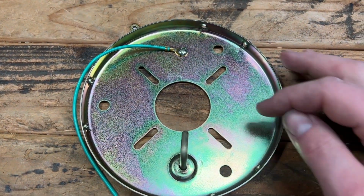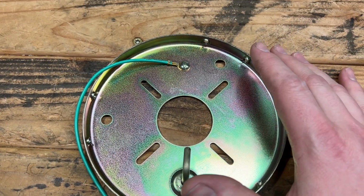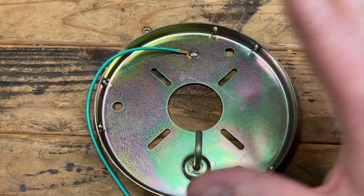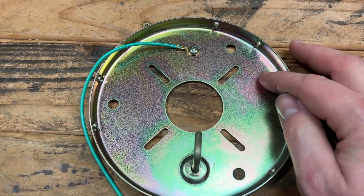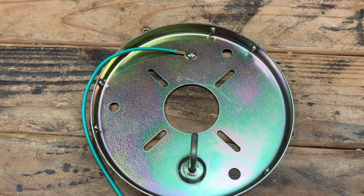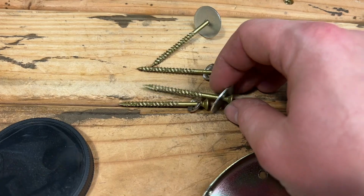So what I'm going to do is put another hole here or 2 to give it extra strength. We just want to be real sure about it. So I'm going to go ahead and put probably 2 holes here just to be sure. We got our extra mounting holes and our screws. Yes, we're not joking around here.